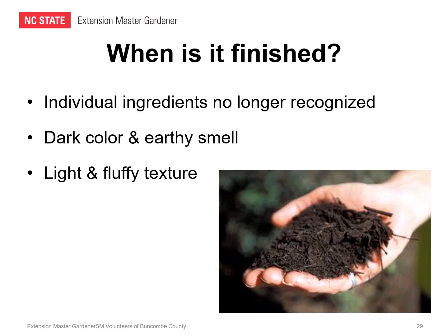So when is it finished? Now, typically we say if you have a compost pile or bin, it's when individual ingredients are no longer recognized, and you'll get a very characteristic material that's light and fluffy, kind of dark in color, and has what we typically call an earthy smell. And that earthy smell is coming from the actinomycete organisms that are very important in the decomposition process.